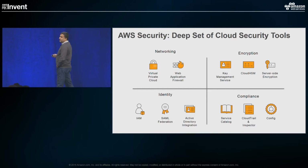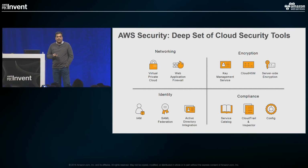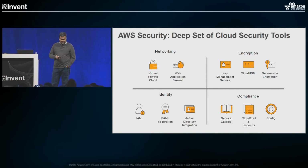And again, CloudTrail. It's one of the key services that I keep insisting whenever I speak to an FSI, always have CloudTrail enabled. It allows you to capture all the logs of audits that are required for many of the audit programs.